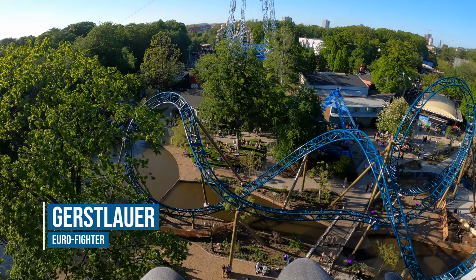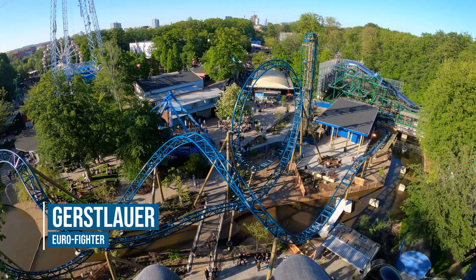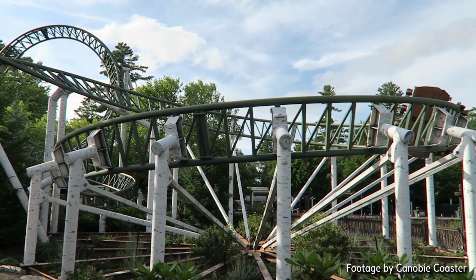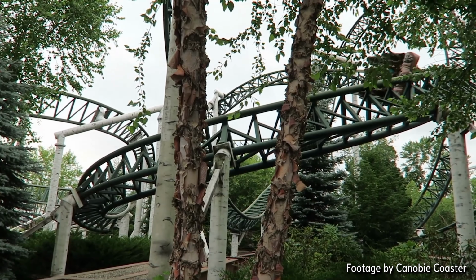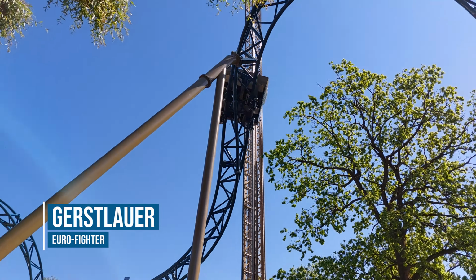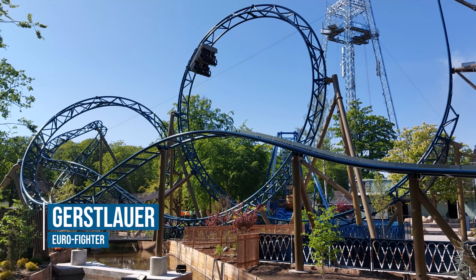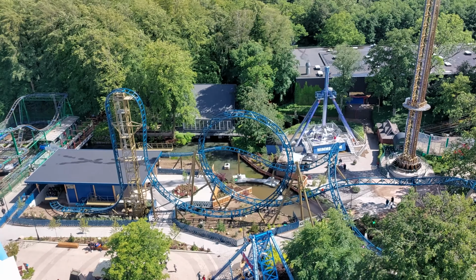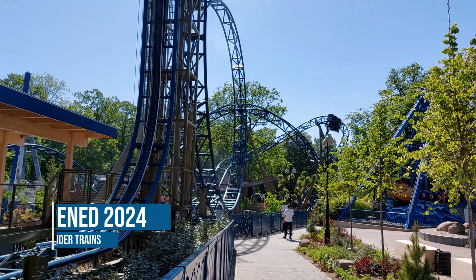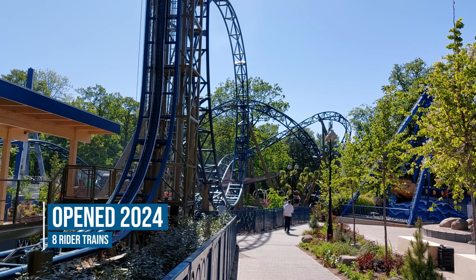Many thought that since Tivoli Friheden has very limited space, if they were to get a Eurofighter, they'd probably get a 320 or a 320 Plus model. They're very popular clones with a small usage of space and a lot of thrill, but they surprised everyone by getting a custom and very unique layout that still showcases classic elements, and it really fits in the park absolutely fantastically. Of course, it opened here in 2024, 2 years after the accident.